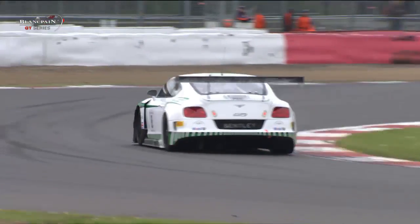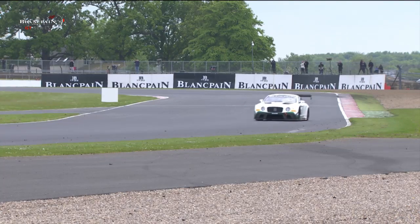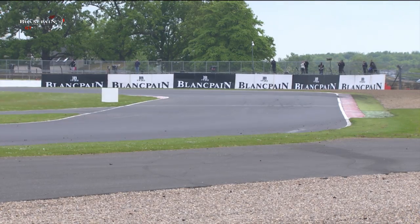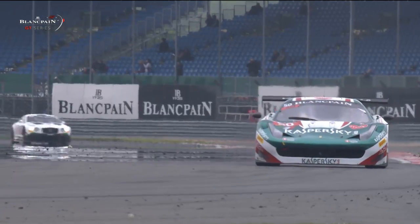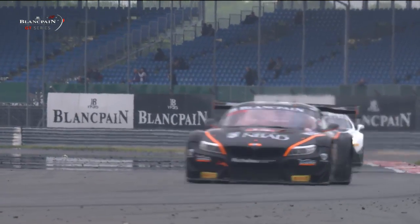They even have a class for Trabants. Are there any left? It takes them an hour to do a lap. Yeah, I'm not surprised. Drivers nearly starve en route.